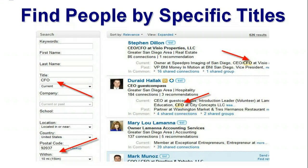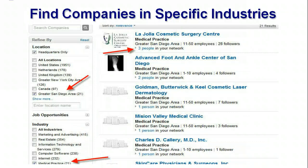You can do searches for people who have specific titles. Let's say that a CFO is the person who would be hiring for your skill set. You can do searches for people who are CFOs on LinkedIn within a 10-mile radius of your location. You can find companies in specific industries. This particular search was companies in the medical practice industry in the greater San Diego area.